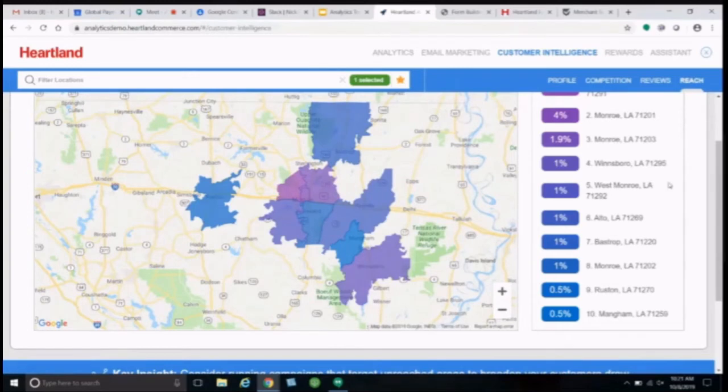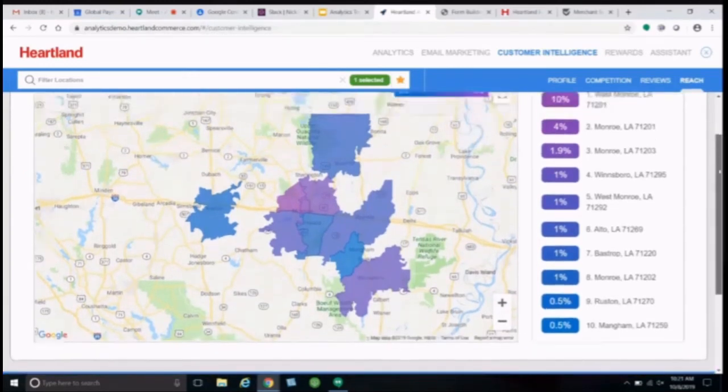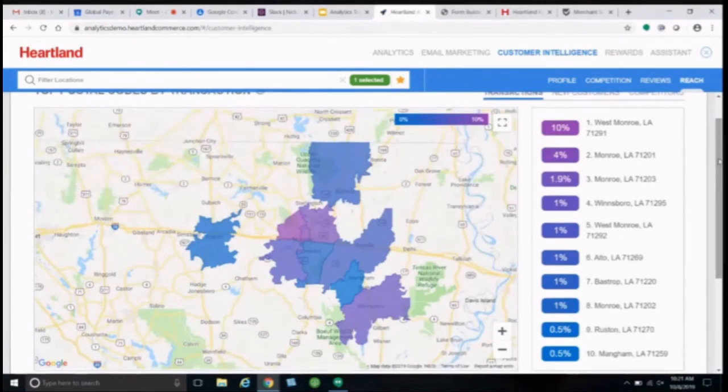Or, looking at these percentages, this is powerful because, I always like to say, look at the low percentages to help you decide where you want to do your next campaign. Yeah, it's cool to know where your customers are coming from, but it's going to be more powerful to know where they're not, to help you with that next campaign.